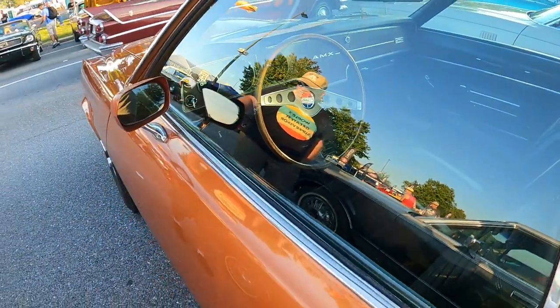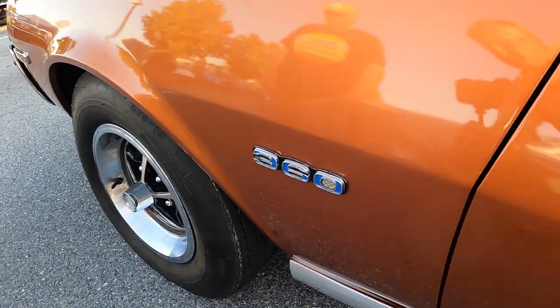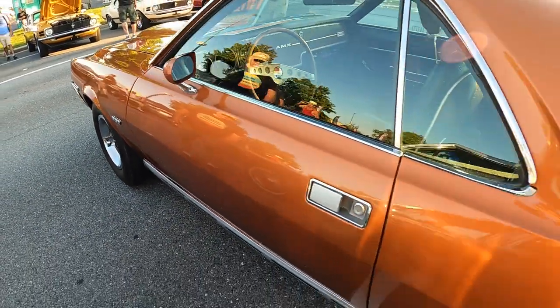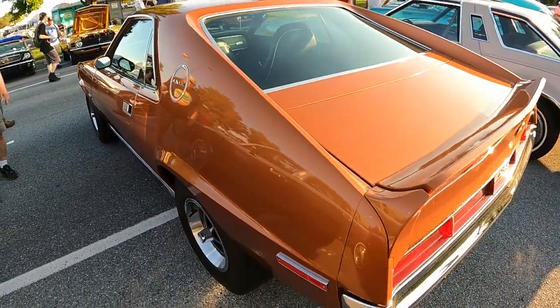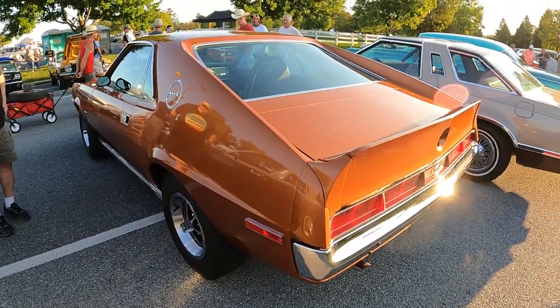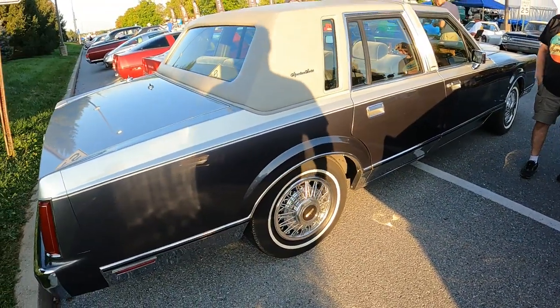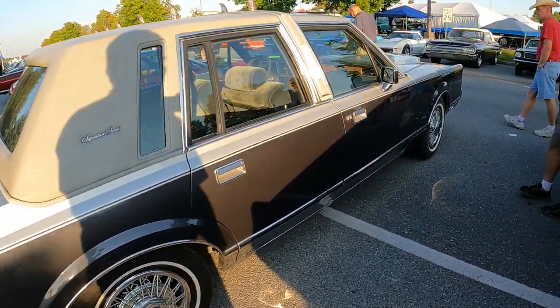According to the front fender, this has got a 360 in it. I like the root beer color. It's got the original bias ply tires. Polyglass. It's a good looking car. You got grandma's car here. There you go. Ride style.